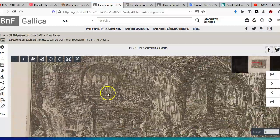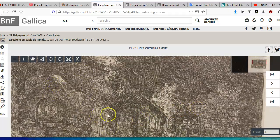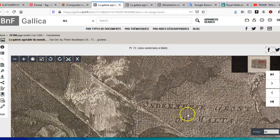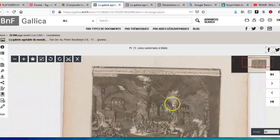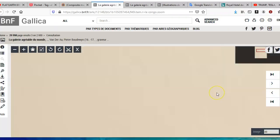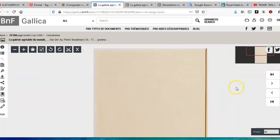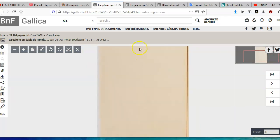Look at this. It's big. It's completely done, and here's a bit of light coming in. Underneath Grotto of Malta. Interesting. I actually did a video where I showed one of the underground grottos, and they'd found all these elongated skulls and stuff in there. So there we go. That was interesting to end up on that.